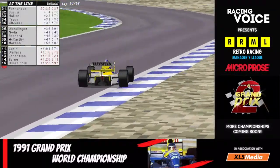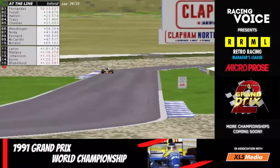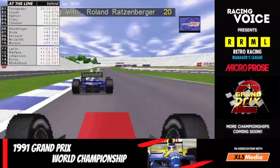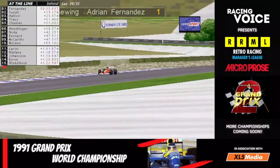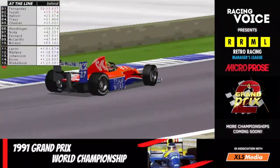1 lap to go then for Adrian Fernandez as he brings the Eurobrun home in the final corners of this race. Eurobrun will make it through, even though Eddie Cheever has now lost ground to Paul Tracy. They will still have their 5 cars in the top 5 positions as they continue on strong. Adrian Fernandez coming through the final sections of the car.